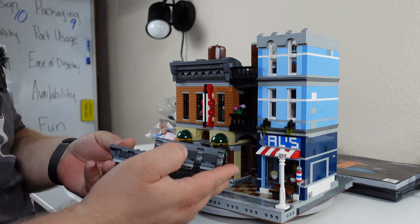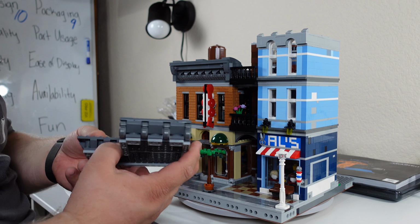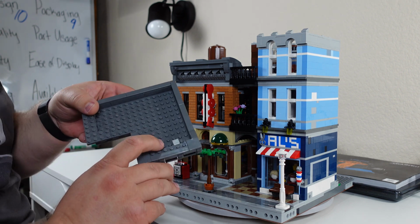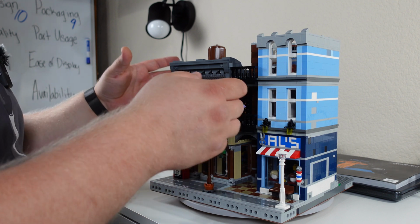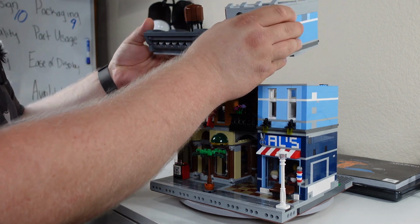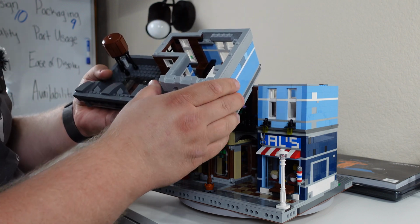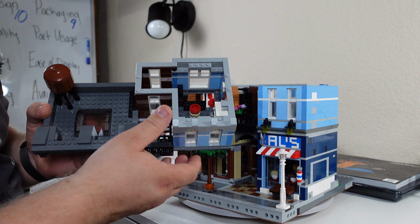So we start off with the roof. I know back in the day these pieces were something special, but nowadays they're just normal pieces. We are missing a piece right there. We will have to get that ordered. And that's just the first roof panel. Second, this is technically the third floor, and in here we can see the apartment in all of its detail.